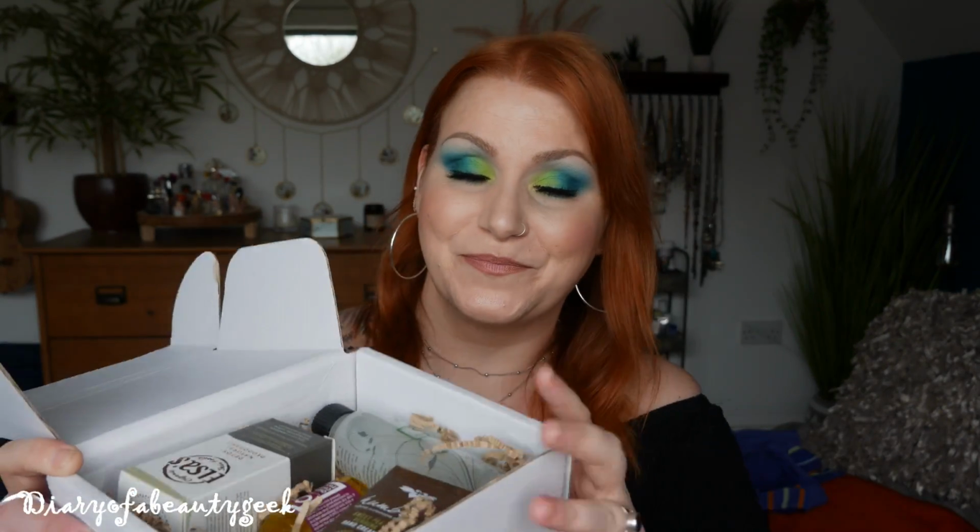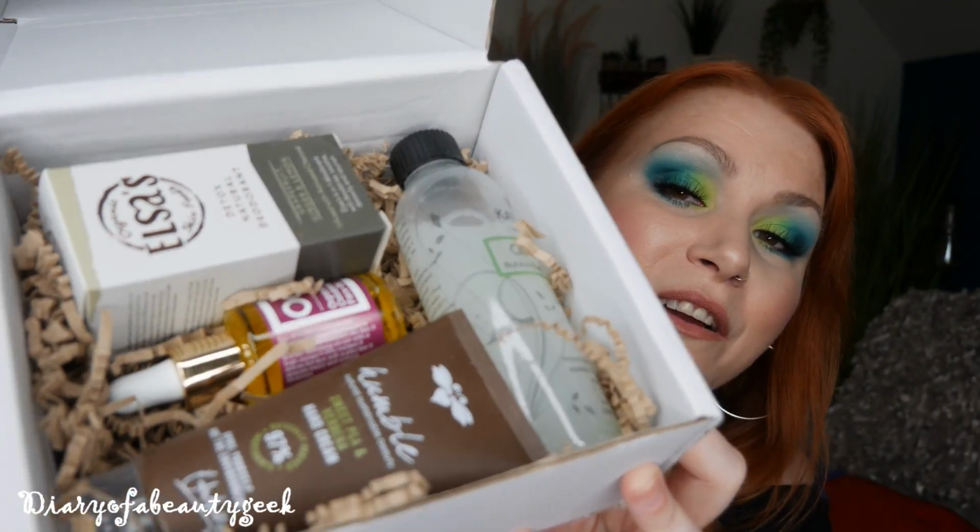So let's get on to opening this up and showing you what I got inside. I've got a little card here, and it tells you everything about the products inside the box, so I'll be referring to this as I go along. And the value for this June box is £63. I'll give you a quick sneak peek first.